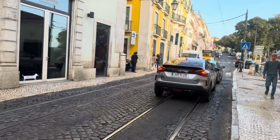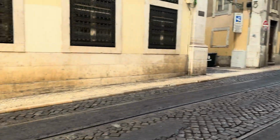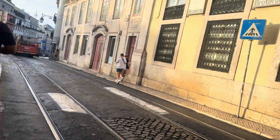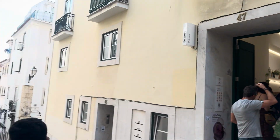Looks nice, na? चलो. So today is a big day for us. Look at this. This is the tram car tracks, and then we are going to the Sintra and Pena Palace. Walking towards town. After 10 minutes we'll take a bus and then we will go from there.